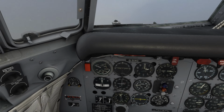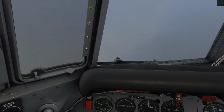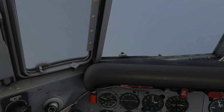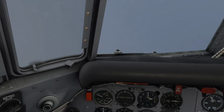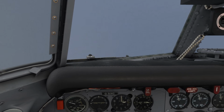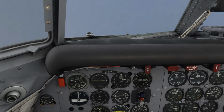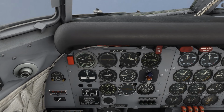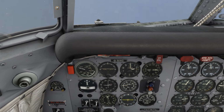Anyway, just keeping an eye on that DME. We've got 4 miles to run now till we hit Wallasey. So at the moment, the city of Liverpool should be just somewhere off the right wing. Again though, unfortunately not going to be able to see that at the moment. And again, we'll just wait until we're about 2 miles from the VOR, and then we'll start our turn.